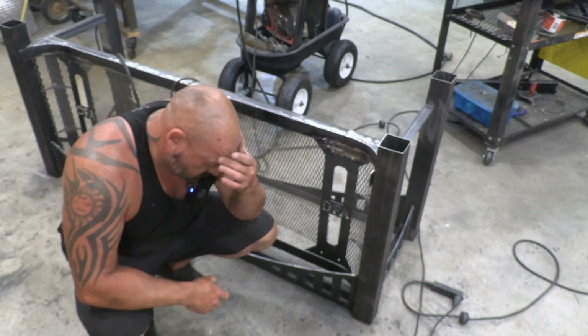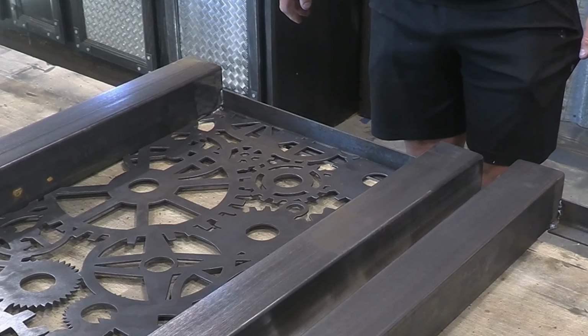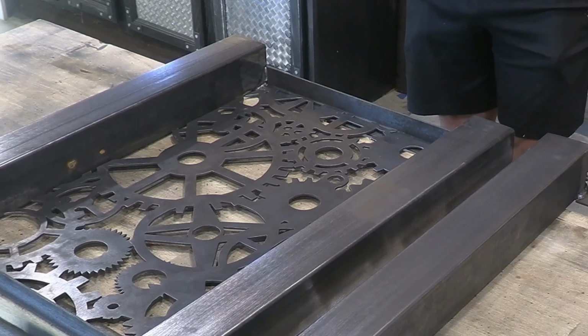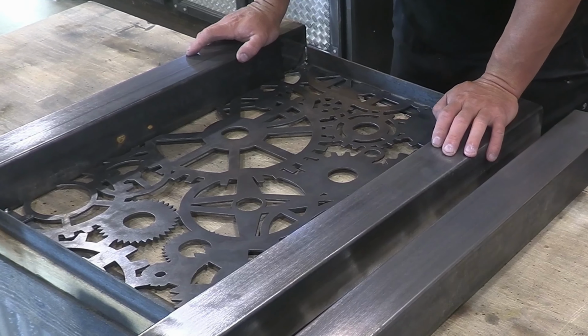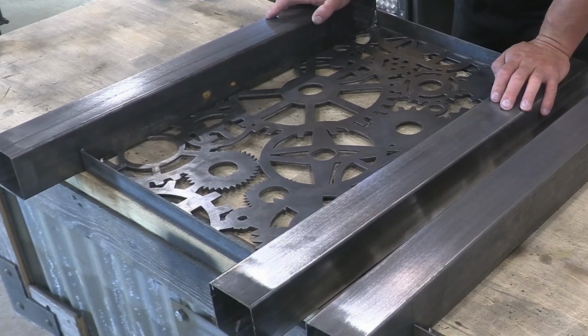Tell me how freaking cool is that? That's so cool. Took a long time to design that image. So I think I got about 3 hours into that. I wish the software was set up so I could just put images into the program and it would outline it for me, but it does not.